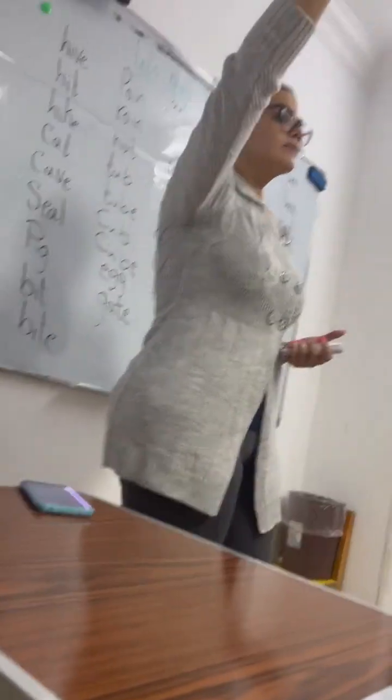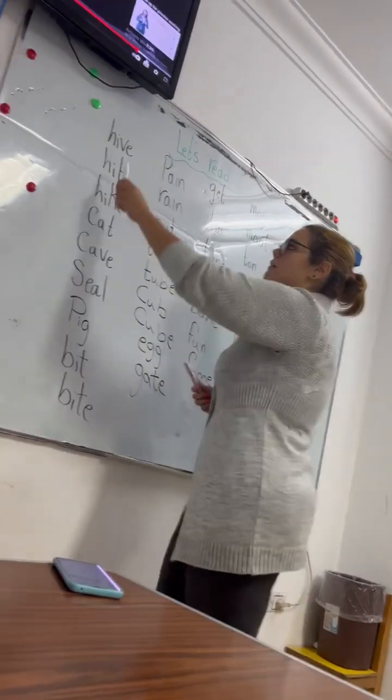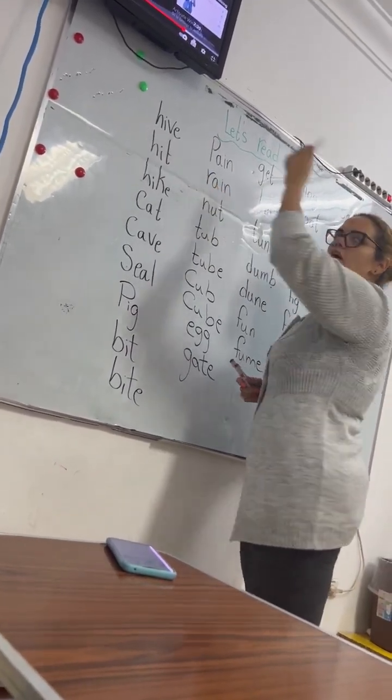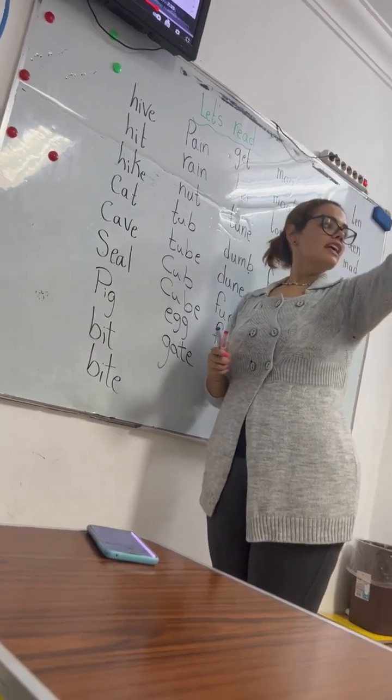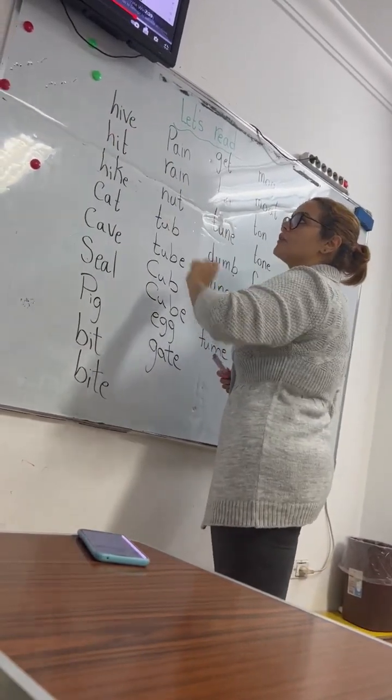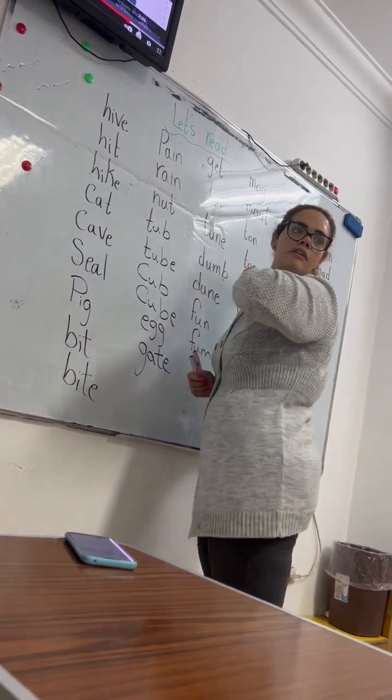Deal? Deal. Number one, long or short? Long vowel or short vowel? Long. Great job. So we pronounce it I. Hive.